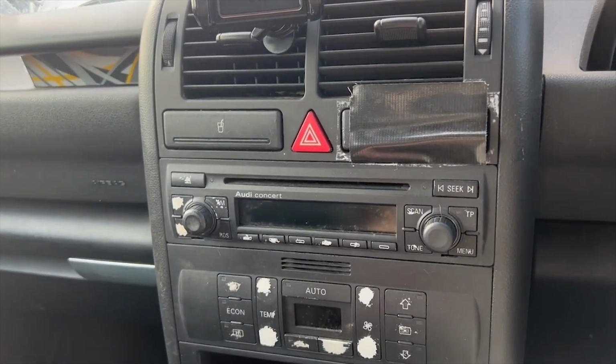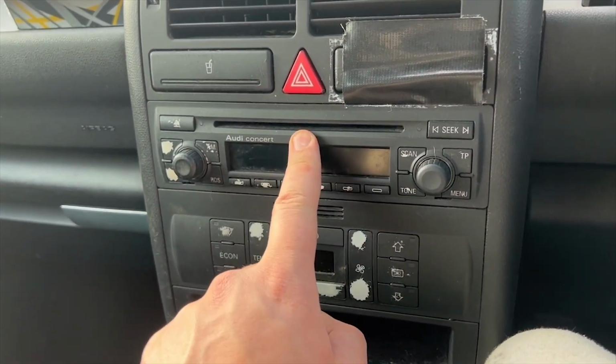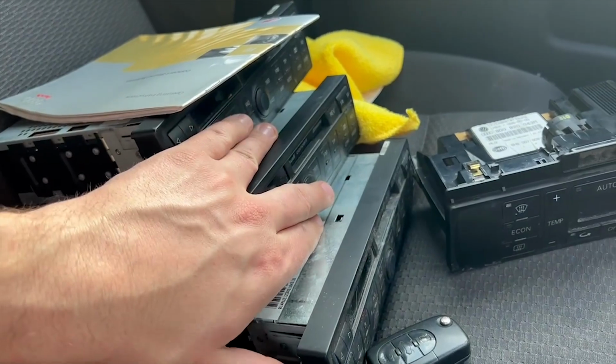Radio, I had a look online. Turns out I need, this is an Audi Concert 2. I need an Audi Concert 1. So here's the three I bought in the hope that one works. They were a tenner each.